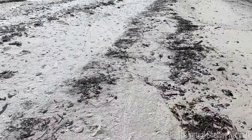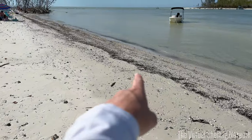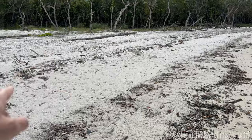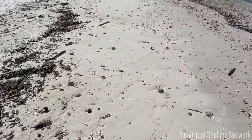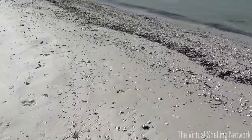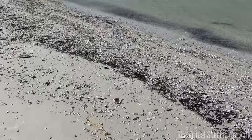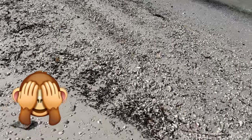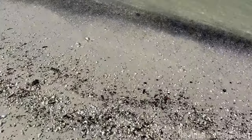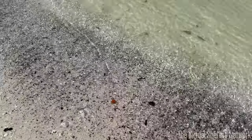As you guys can see, there are rack lines everywhere of some fun treasures to be found. We're gonna go over to the Gulf side. I'm gonna try not to get distracted here with all of the mini tinies. As you can see, the coffee grounds right here and floating in the water. This is like mini tiny heaven.